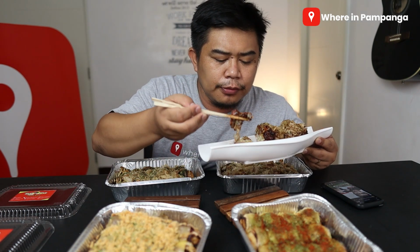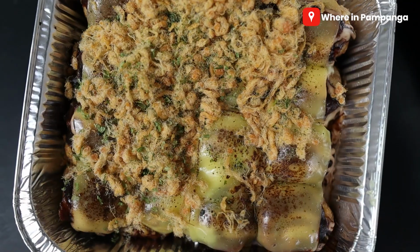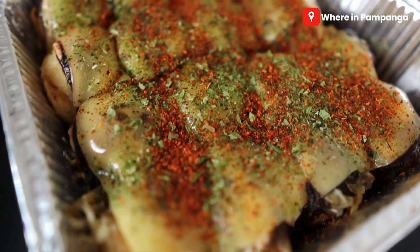So let me open it. Whoa! Wow! In the inside, ayan, you got several other ingredients. So may cabbage, you got some meat, corn, octopus bits. Meron pa pala siyang ganun. Wow! So all of the ingredients or mga flavors natin dun sa mga regular size takoyaki nandito sa loob ng Giant Takoyaki na to. Wow!